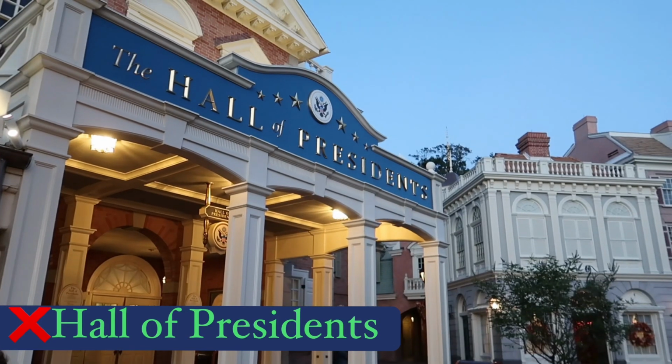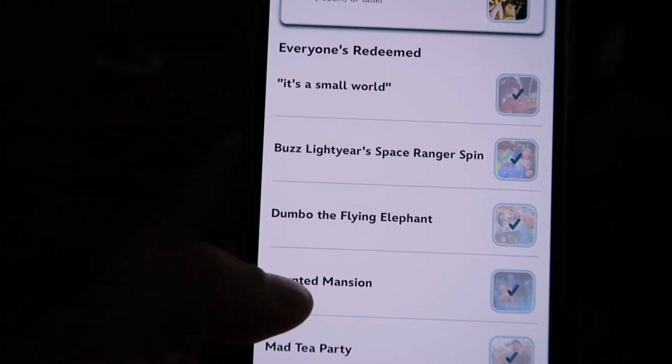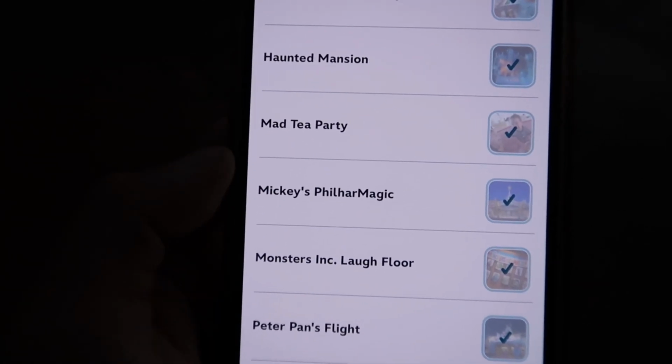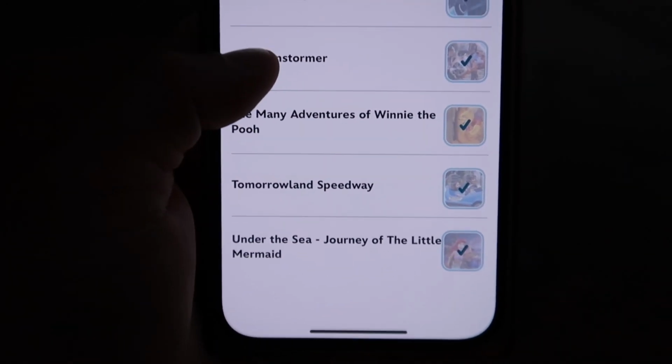So the Hall of Presidents is not included in Premier Pass. While we're here, let's just review what we have done so far. We've already done Small World, Space Ranger Spin, Dumbo, Haunted Mansion, Mad Tea Party, Magic, Monsters Inc., Peter Pan, Seven Dwarfs, Space Mountain, Tron, Barnstormer, Winnie the Pooh, Tomorrowland, and Under the Sea.